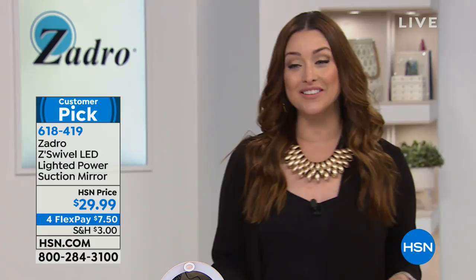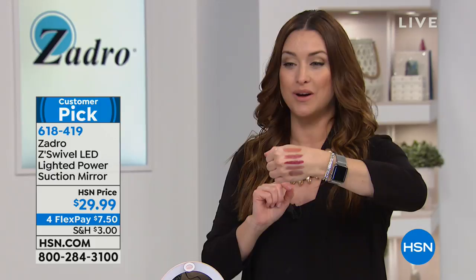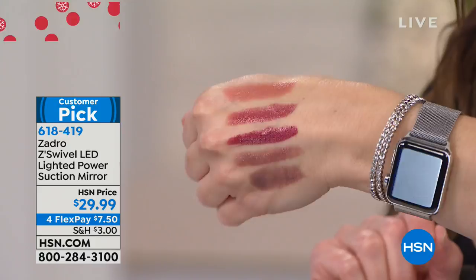Here's all the beautiful colors, by the way. I know it's hard to see in the little picture that we were showing you, so they're all on my hand, and you're getting, thank you guys for showing that, every single one of those for a little bit more than you pay for one.